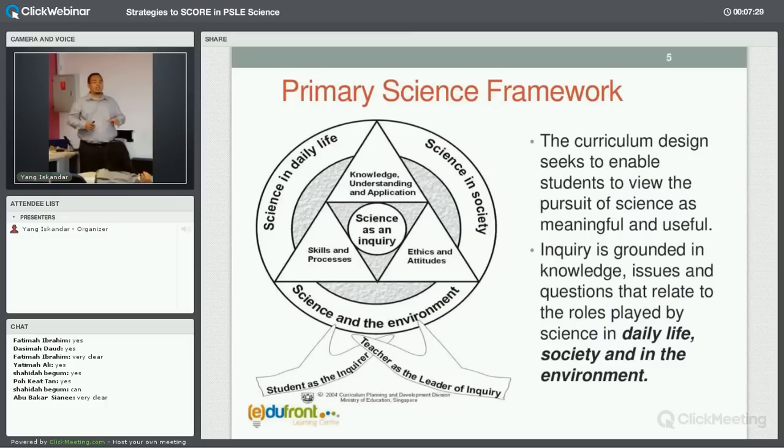Abu Bakar. All right. Okay, so primary science framework. What you're seeing now is the primary science framework. Right in the middle is science as inquiry. If you observe here at the bottom, student as the inquirer, teacher as the leader of inquiry, unlike the past, where teachers disseminated knowledge and information. Right now, information is all on the internet. You have Google. Many times my students know a lot of things much more than myself and the teachers. Any kind of information they want to know, you just Google.